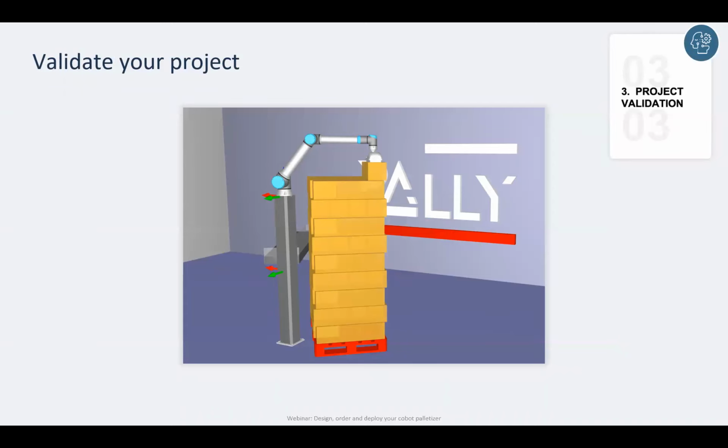In this simulation, we at Rocketfarm take your product and let it palletize from a UR robot in real time. And as you can see here in the picture, it's an offline simulation, so we don't actually need your product and a real robot. But in this offline simulation, we can still see, can the robot reach all corners? In general, is this project doable?